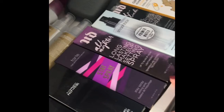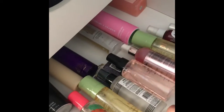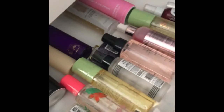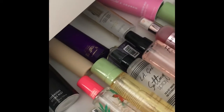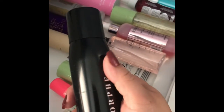Setting sprays and facial sprays. These are all the ones that I haven't used as of yet, so we're just going to close that one. These are the ones that I have been using. Since we're using a mattifying primer, let's go ahead and use the Morphe Continuous Setting Mist. I haven't really used this in a long time, so I'll just go ahead and use this.